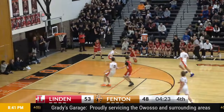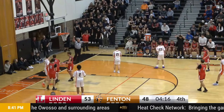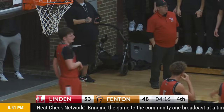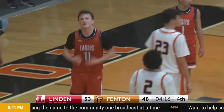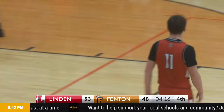Moore pushing the pace in transition. Zuniga running, streaking, dishing. Foul called before the turnover. It'll stay Linden basketball. That foul will go on Pearson. Linden is really playing well as a team. There are so many players touching the ball in almost every possession. It's making it hard to stop them.